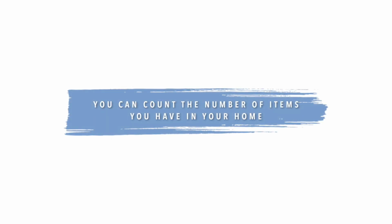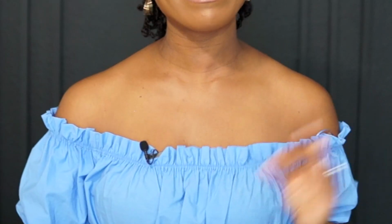Okay. Ooh, I think this is a good one. This is probably my favorite one. You can count the number of items you have in your home. How many of us can do that? I can't. I'm gonna be honest. I haven't done it, but I feel like if I were to count the amount of items I have, why do I keep doing this? Even though I don't know how many items I have in my home, I feel like it's not too much.